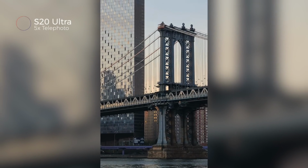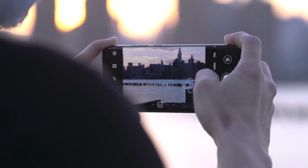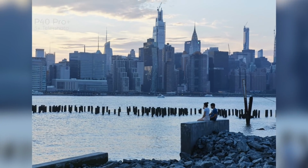3x, 10x. This is the first time I've seen 2 zoom lenses on one smartphone, and I think it's a good idea if Huawei wants to keep pushing the boundaries of optical zoom on phones. In this case, from 5x to 10x. That way, you still get a 3x zoom lens for everyday use. I will argue that 2x zoom, like on the iPhone 11 Pro Max, is the sweet spot.